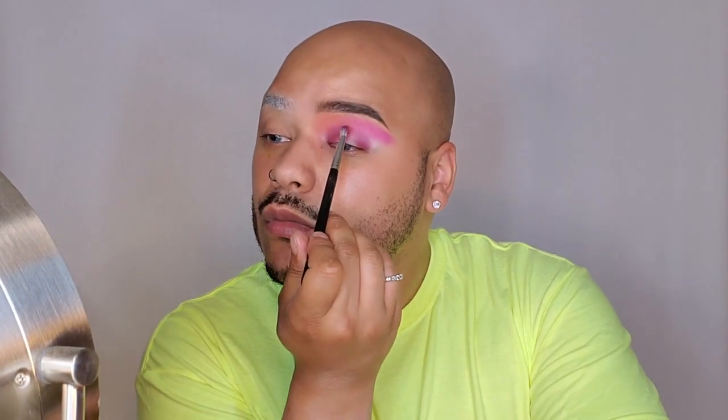Now I'm going to take the shade Extraction and put that on the inner corner and the outer corner. I'm also going to bring it into the crease and kind of wrap it up around, slightly above the crease so we can still see it.